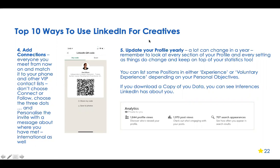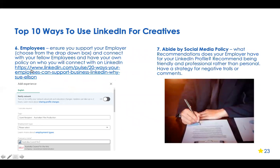I also recommend that you update your LinkedIn profile every year and you keep an eye on your stats and you download a copy of your data. If you're an employee, you can support your employer, and there's a link with some additional tips. Make sure that when you type the employer's name in, that you click it from the drop-down box. Because if you don't click it from the drop-down box, their logo will not appear on your LinkedIn profile, and that looks terrible. And this is one of the biggest issues that I find on LinkedIn profiles. People don't select the item and then the logo does not appear.